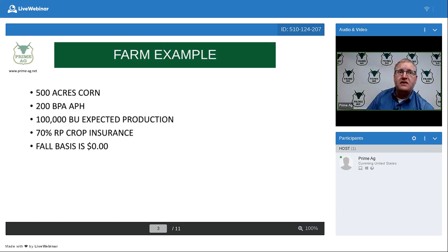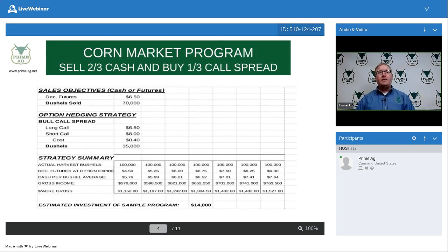So now let's get to a specific market program and what we're going to do here. Our objective on this one is to sell about 2/3 in the cash market and buy 1/3 back on the call spread. So if you look towards the top line in here, we've got December corn futures at $6.50 a bushel. Selling 2/3 of 100,000 bushels of corn is about 70,000 bushels. We go back down to a re-ownership position.